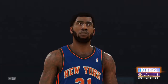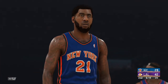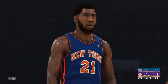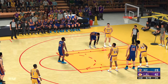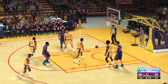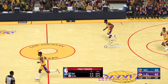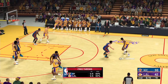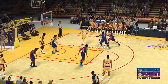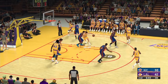And he knocks down the first one. And so he makes both from the line. And give them credit for making a more concerted effort to get to the line this quarter. Yeah, I like everything you said there, because when all else fails, if you can get to the stripe, that's really a good way to change the momentum in the game, because you get points and you also slow down the opponent, because the game isn't going up and down as much.